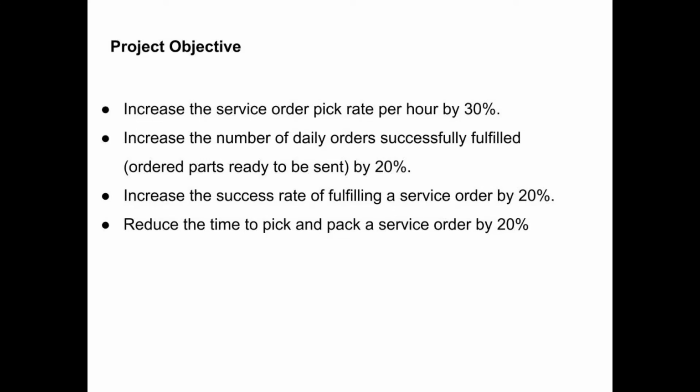following objectives. Increase the service order pick rate per hour by 30%, increase the number of daily orders successfully fulfilled, order parts ready to be sent by 20%, increase the success rate of fulfilling a service order by 20%, and reduce the time to pick and pack a service order by 20%. Our team designed a layout that meets these objectives by decreasing non-value added time seen in the work sampling study and observed time study, then allocated parts by their demand class using an altered ABC classification method.